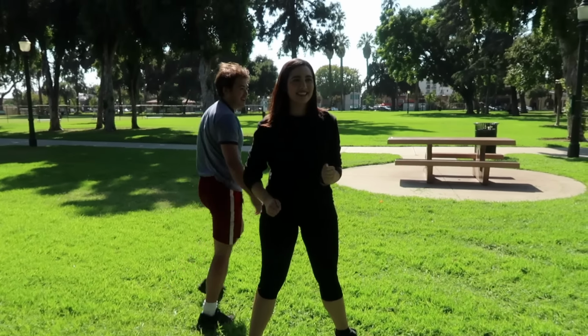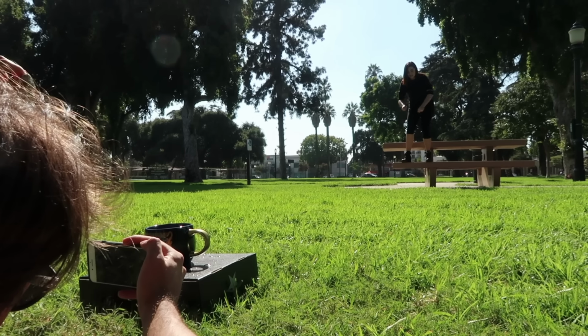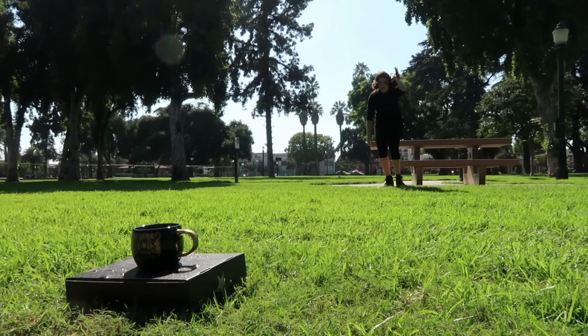No, that's really slow. Once we introduced the water and the rock though, we quickly found out that it's difficult to both hold the camera and also drop the rock. How was that?